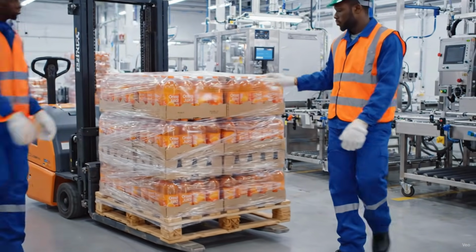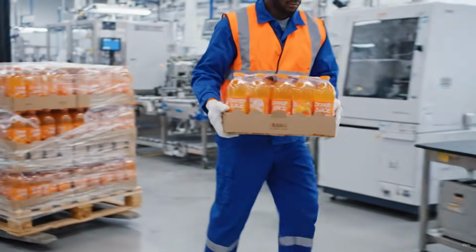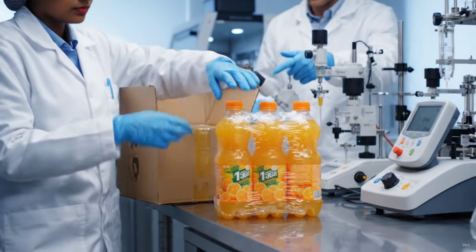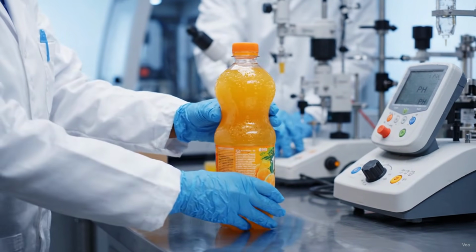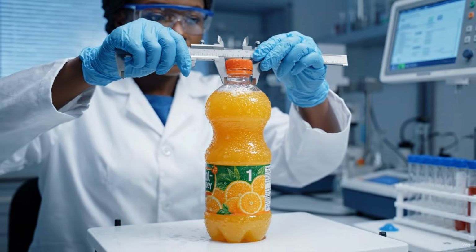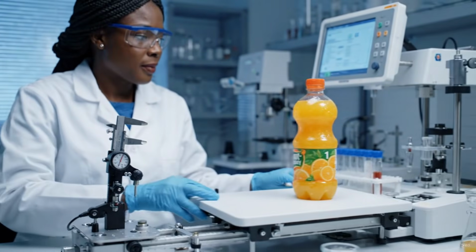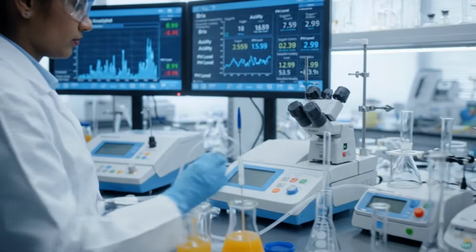Before shipment, every orange juice batch undergoes rigorous quality verification. Representative samples confirm the consistency of every orange juice production batch. Perfect packaging is essential for premium orange juice quality. Scientific testing guarantees the natural balance of orange juice.